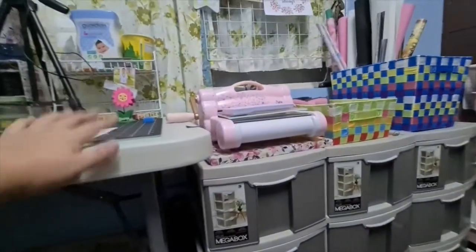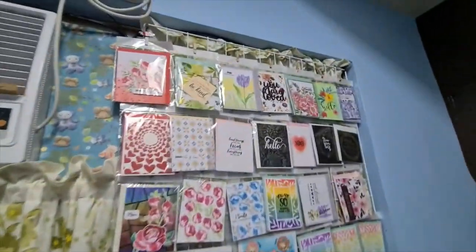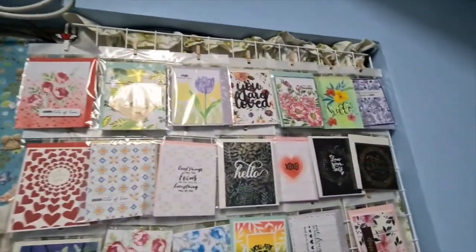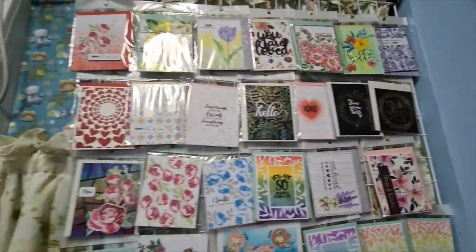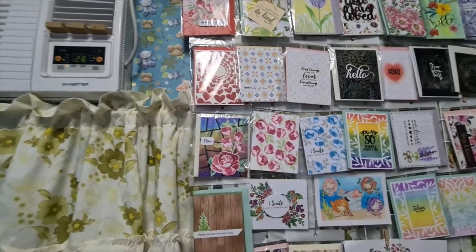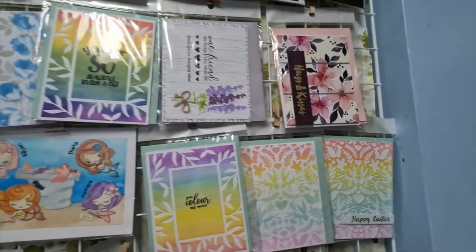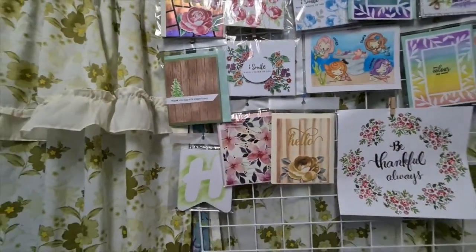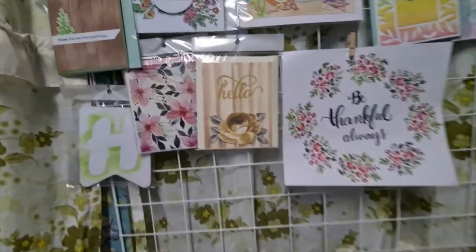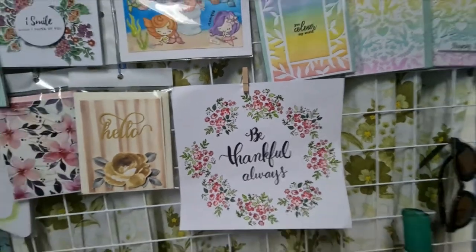Then moving on to this side, this is my display area. You will see there my cards. They don't have any recipients yet, so I'm just displaying them there. If somebody has a birthday, I'm just going to look at this board and decide whoever will fit that card, and then I'll give it to them. That is a very pretty card that I made recently, inspired by Sarah Newman.